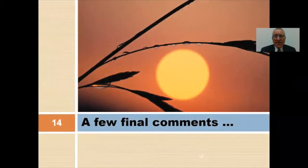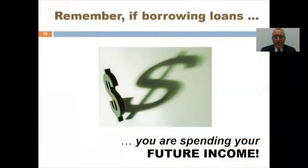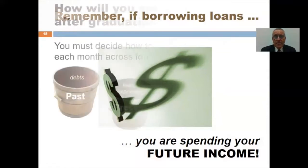So let's have a few final comments before we bring this module or this tutorial to a close. Remember, whenever you're borrowing money, and particularly if you're borrowing loans to be here at the law school, and over 90% of all law students across the country have to borrow money to go to law school. So if you're borrowing money to be here, you're certainly not alone. But in doing so, remember, you're spending your future income. You're obligating your future income in part to the repayment of this debt. And you don't want to spend any more of that income than you have to.